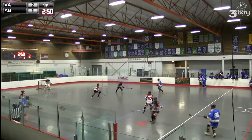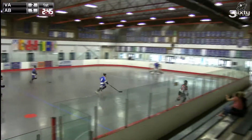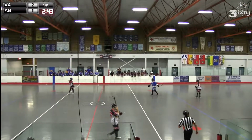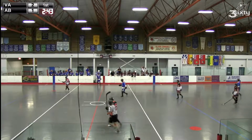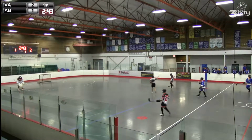Through the blue line. Fed it across. Nobody there for Alberta. Chipped away. Tellis. Roche. That will get over the goal line. That means a face-off back in the Vaughan end of the floor.